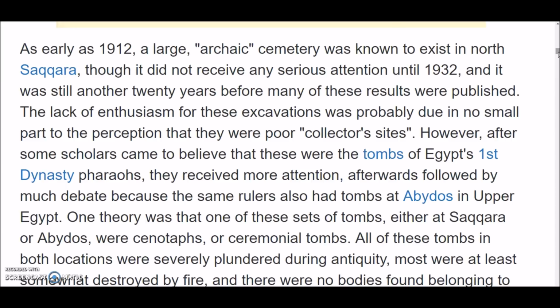And it says, as early as 1912, a large archaic cemetery was known to exist in North Saqqara, though it did not receive any serious attention until 1932. And it was still another 20 years before many of these results were published. The lack of enthusiasm for these excavations was probably due in no small part to the perception that they were poor collector sites. However, after some scholars came to believe that these were the tombs of Egypt's first dynasty pharaohs, they received more attention, afterwards followed by much debate because the same rulers also had tombs at Abydos in Upper Egypt. One theory was that one of these set of tombs, either at Saqqara or Abydos, were cenotaphs, or ceremonial tombs. And it says all these tombs, in both locations, were severely plundered in antiquity.